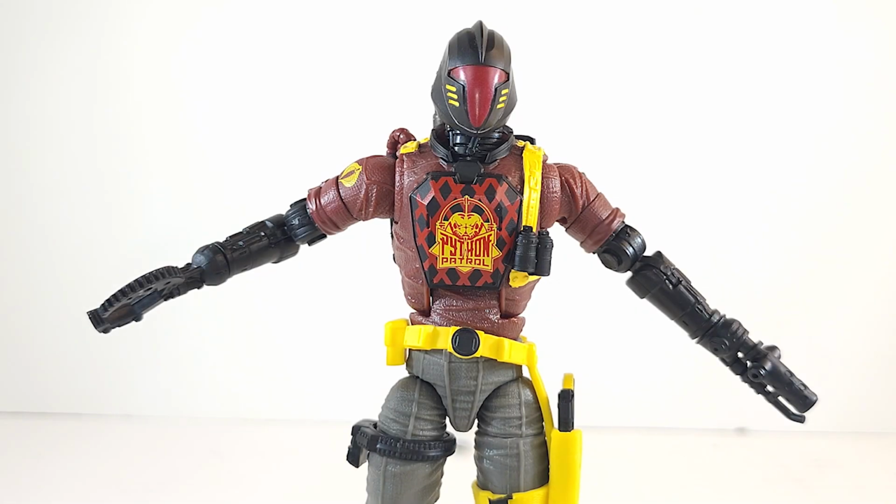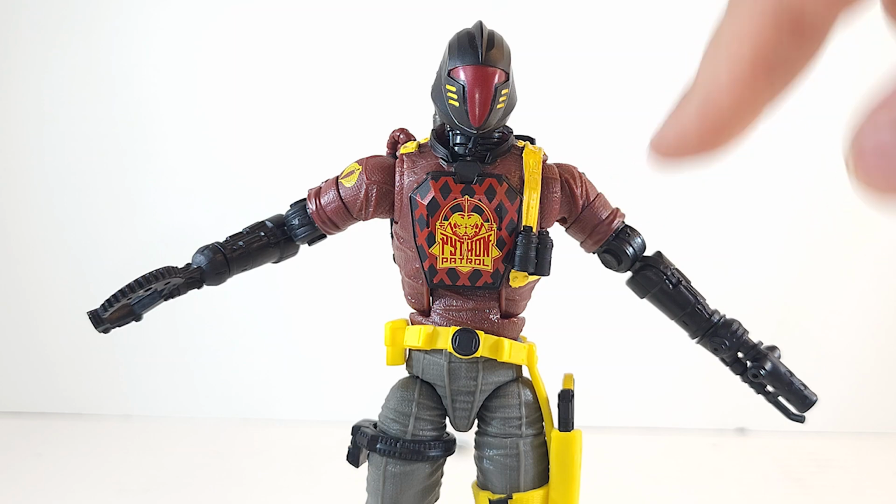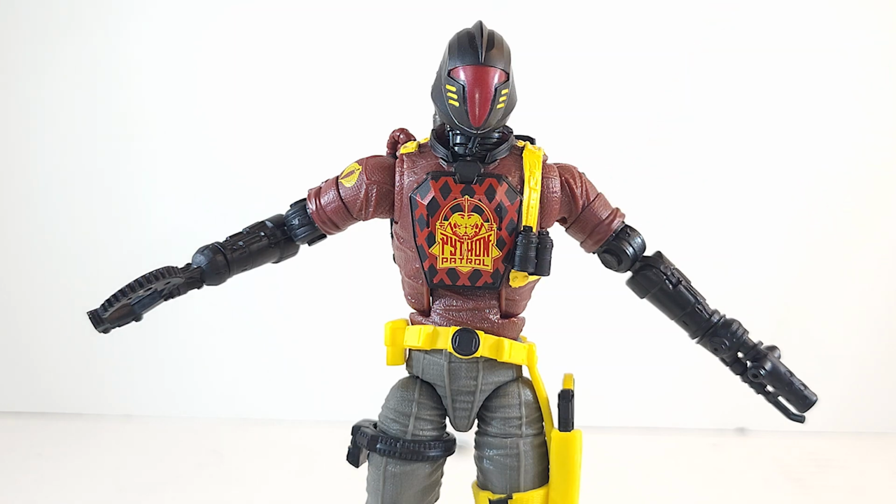Alright, there's no denying, even for me, once you put that chest plate on, that is ugly. I don't know why they did that red. I know it matches his visor, but I really think the visor and that red should match the maroon of the jacket. So I'll probably display mine without that Python Patrol cover because I put that on there and immediately was like, you know what? I don't need to army build this guy. I mean, I was only gonna get 3, but I think I might just have him stand out as the one Python Patrol guy, maybe as an officer or something.